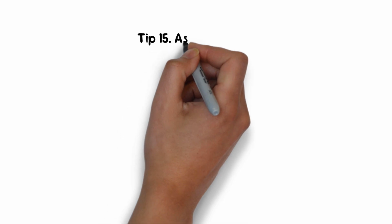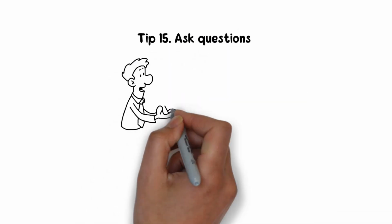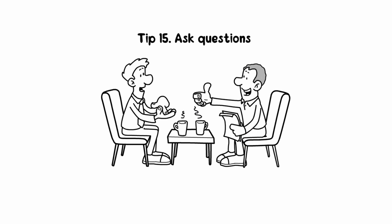Tip 15. Ask questions. Asking questions can help clarify what the other person is saying and ensure that you're both on the same page.